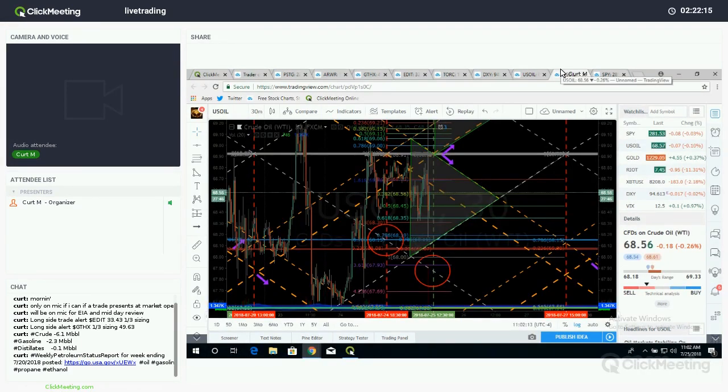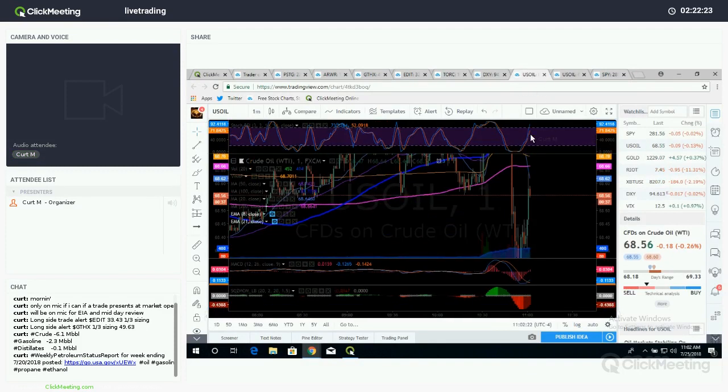So at that 68.56, it's being tested. Just looking at it on the 1 minute, see how it hit. It banged right into the 20 MA. 200 MA is close, and then it came off. So it's confirmed on the MAs.